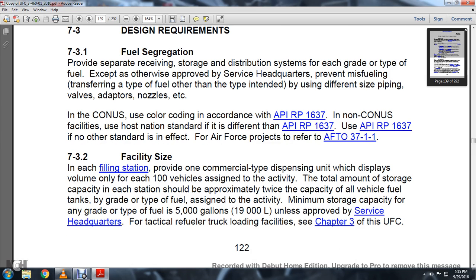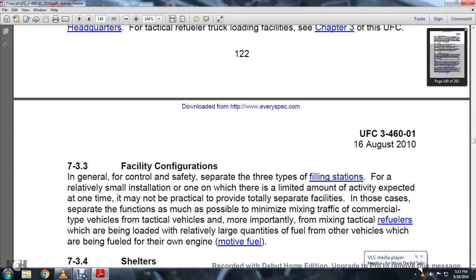Size the facility for the volume of each of the 100 vehicles assigned to the activity. Total storage capacity at each station should be approximately twice the capacity of all the vehicle tanks of the grade and type of fuel assigned to the activity. The minimum storage capacity of any grade or type of fuel is 5,000 gallons, unless approved by the service headquarters. For tactical refueler truck loading facilities, see Chapter 3 of this UFC.